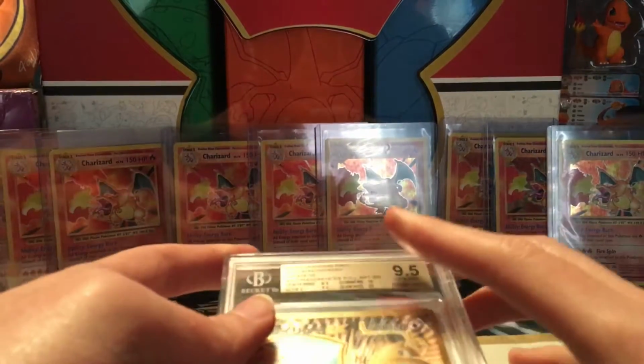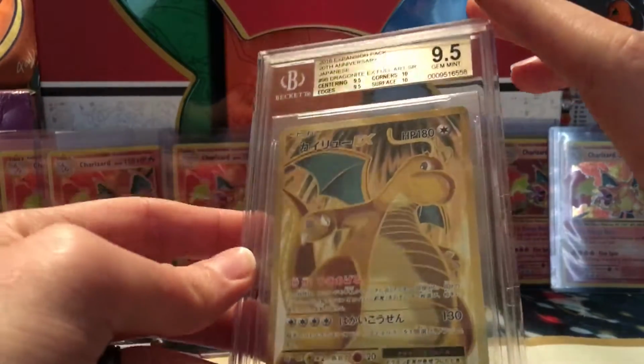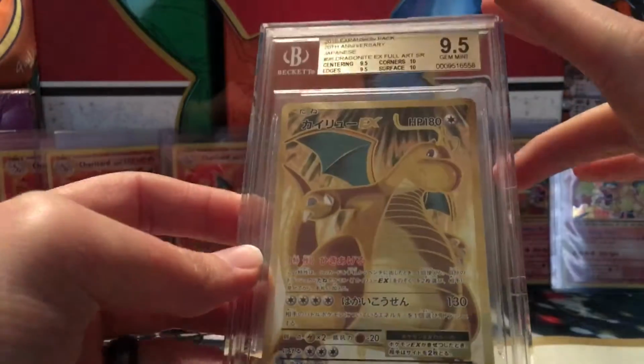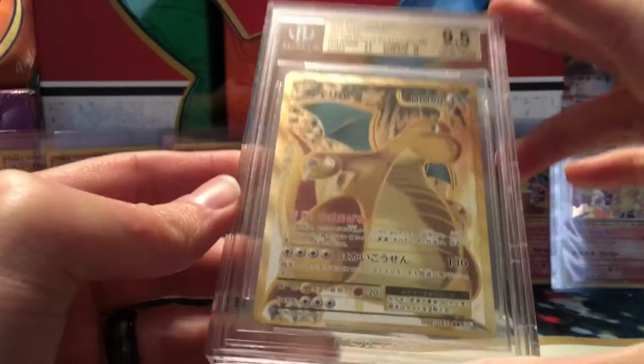And then the biggest pull out of the 3 boxes that I did was the Dragonite Full Art EX. This came back as a Quad Plus Plus, or a Gem Mint 9.5. So really happy about this card.